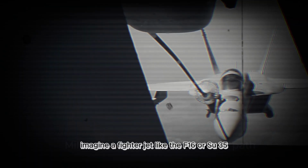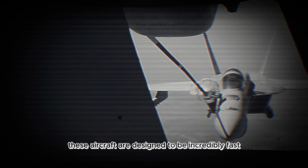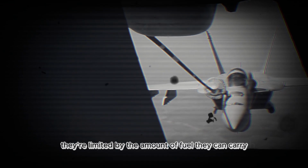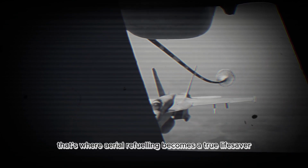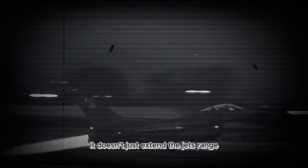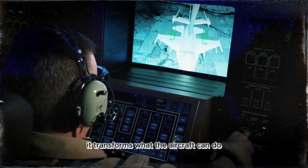Imagine a fighter jet like the F-16 or Su-35. These aircraft are designed to be incredibly fast, powerful, and agile. But like any machine, they're limited by the amount of fuel they can carry. Once they run out of fuel, they have to return to base. That's where aerial refueling becomes a true lifesaver. It doesn't just extend the jet's range, it transforms what the aircraft can do.